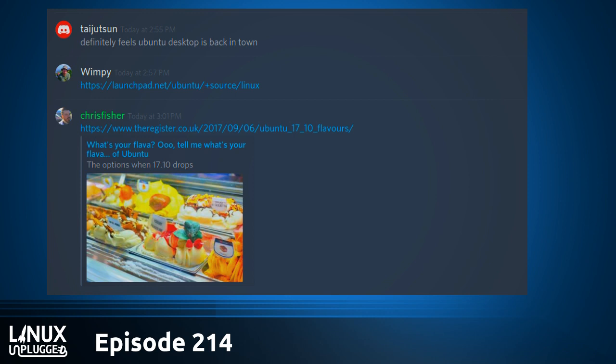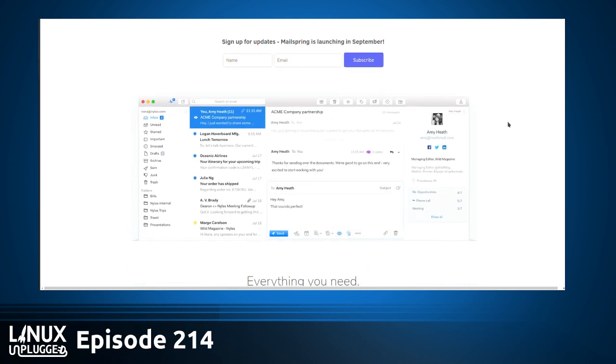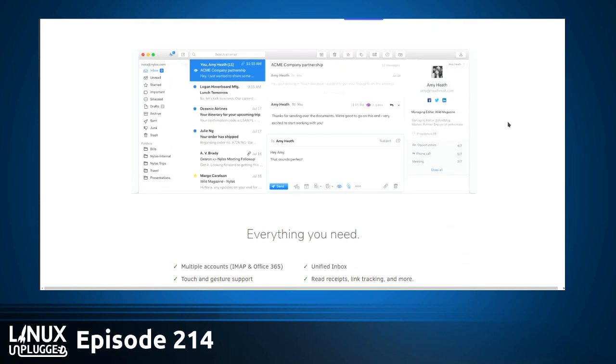Just as I was getting to some sort of peace with that, you teased me with Mailspring, which isn't actually available for download yet. No! But it is a fork of Nylas Mail. Now, Wes, I know you, myself, Wimpy, we've been big Nylas users in the past, and then they announced that they were shutting that down. Turns out their API makes them a bunch more dough, I guess.